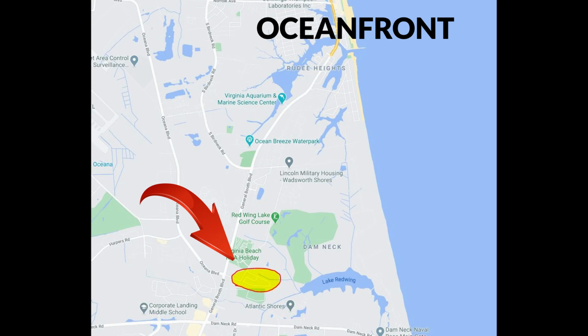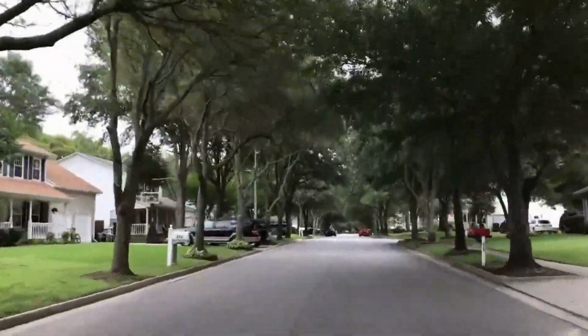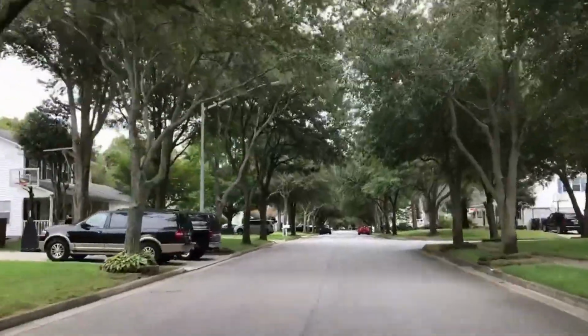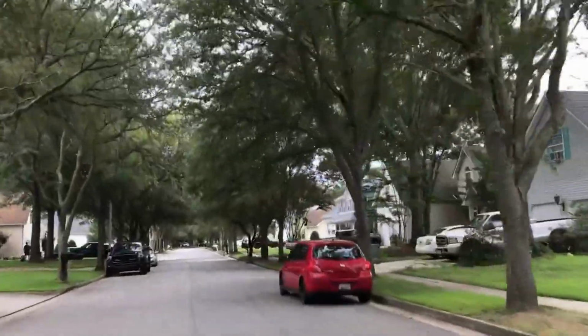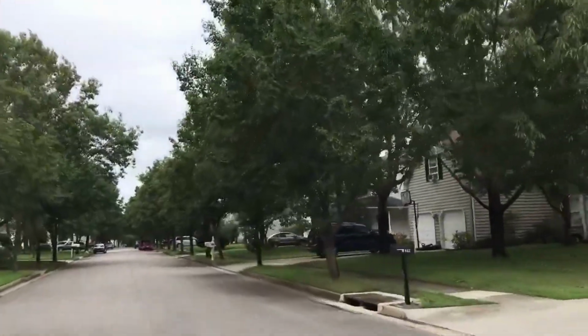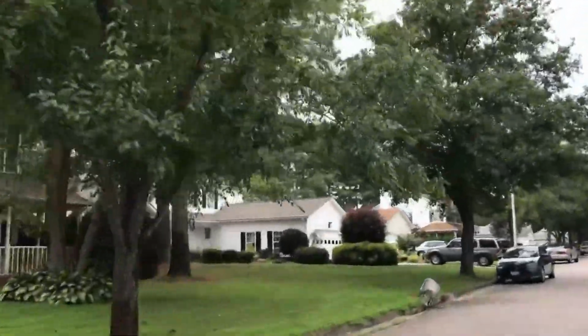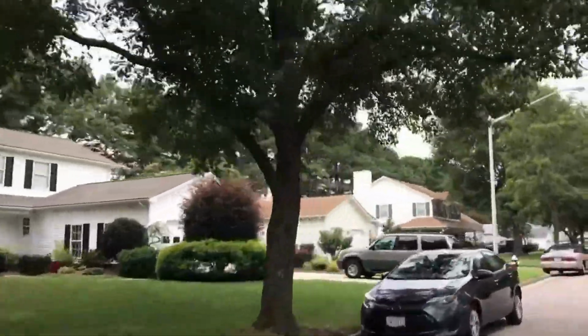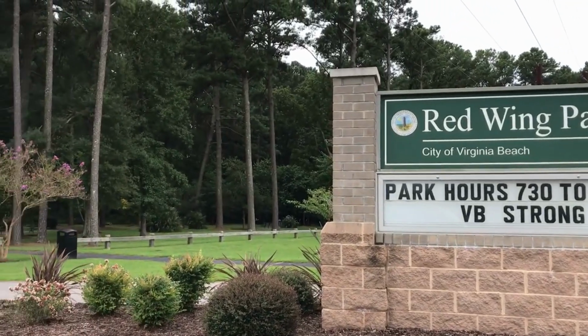One more quick neighborhood I want to mention that's easy to get to off of General Booth, just south of here, is Park Place, which is a neighborhood that's very traditional, like this kind of $400,000 to $500,000 houses, like 2,500 to 3,200 square foot or so, a real small neighborhood, but it's close to all these beaches, about 7-8 minutes or so away from the oceanfront. I mention this because it's one of the nicer, just traditional neighborhoods that's close to the beach, that's not super expensive either. Easy access to the beach and a nice big park next to it too.